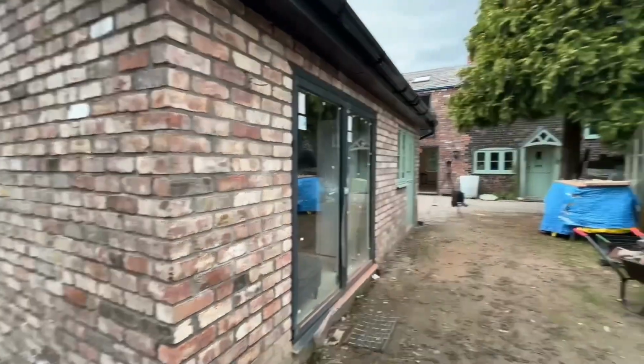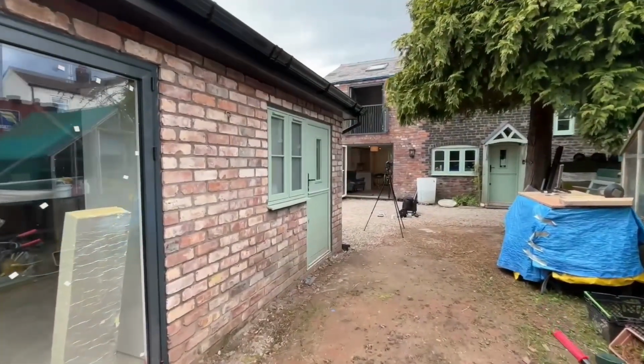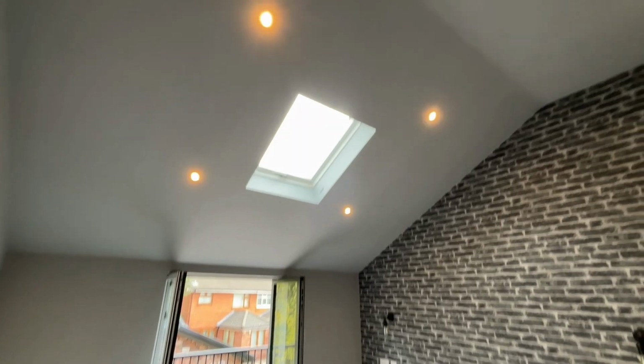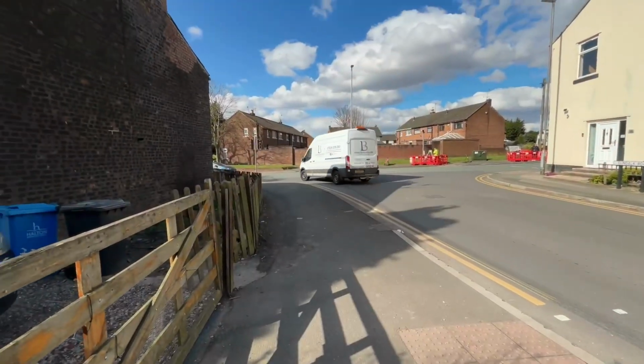I just think we've done a great job in keeping with the existing location, the existing property, and as I say, the results speak for themselves. I'm sure no one will be doubting the workmanship or the craft that's gone into creating such an extension. Brilliant. Yeah, I'm really happy. Well done, Grant.